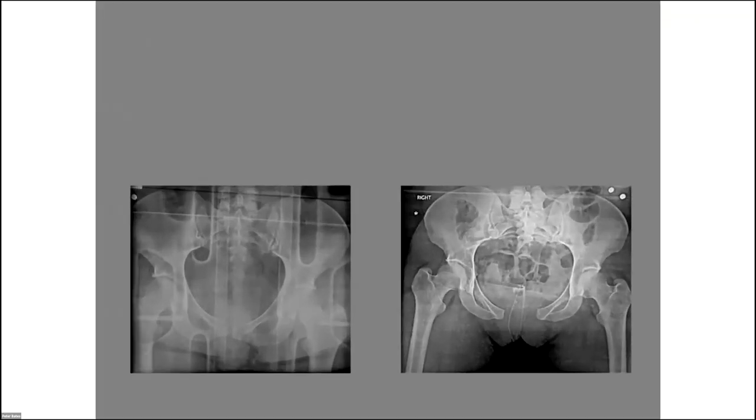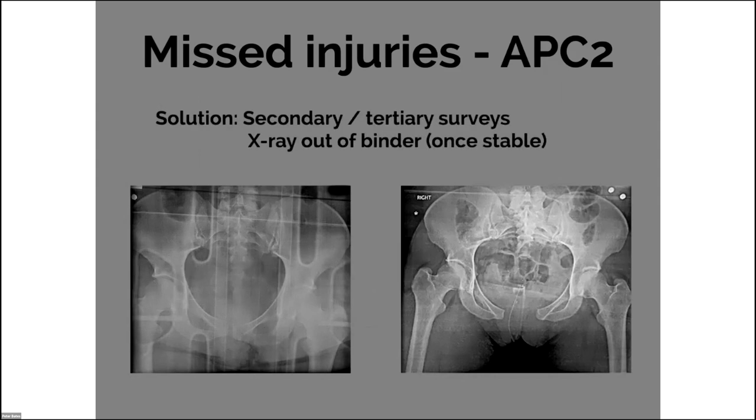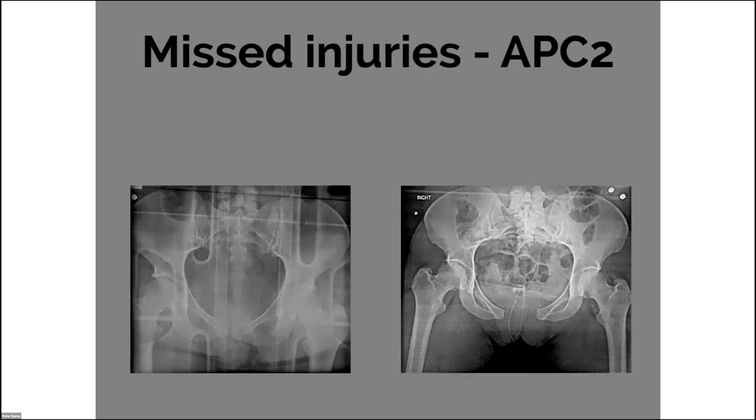I will try and flip through this quickly because I don't want to drag you past the hour and a half mark. But basically with binders, look at that x-ray at the bottom, those two x-rays. It's the same patient, but what happened was they came in after a big injury, and then a few days later, once the binder had been taken off, their pelvis opened up. This was a missed APC injury, a missed open book fracture, yeah?